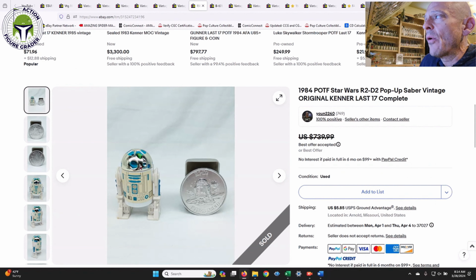Next up was a Power of the Force R2-D2 pop-up saber. Very, very light yellowing to the sticker with the coin. It was listed for $740. The best offer accepted on that was $700, which to me is worth every penny, given that this is probably an 80-plus grade condition R2-D2 pop-up.